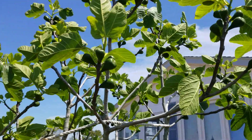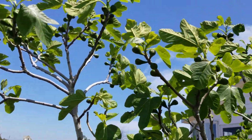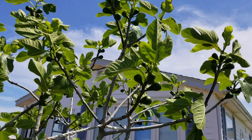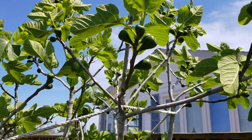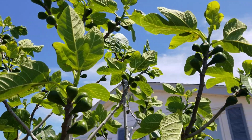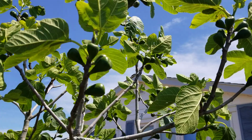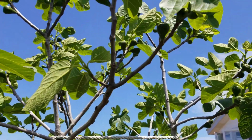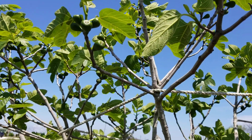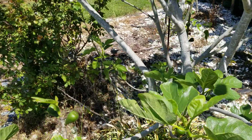And that's extremely important because nematodes are the number one enemy, I think, in my opinion, of figs. Figs hate nematodes, and nematodes love the roots of figs. And they are destructive, highly destructive, wherever they occur. And this particular variety, for some reason, seems to be largely resistant to nematodes.